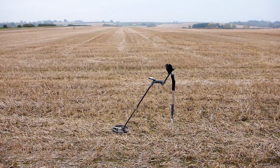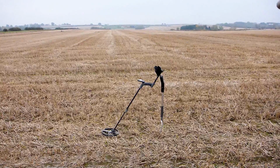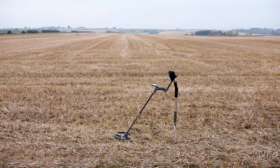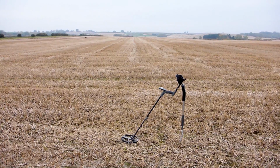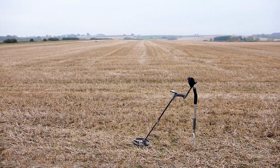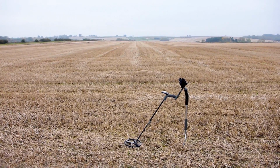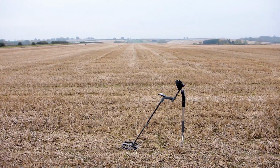As I was driving down the old footpath over there, you can see all these humps and bumps in front of us here. When you see that sort of undulation, and there are supposed to be reports back in Victorian times of a few bits and pieces being found in here, hopefully, as they didn't have detectors and we do, we'll be able to pick up a few bits.